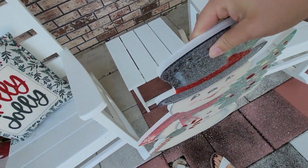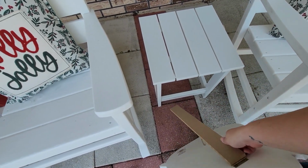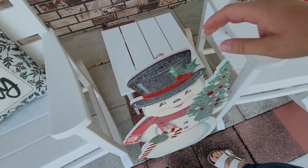So if you are in the area, or if you're new to the area, or if you're vacationing in the area, definitely check out some of these Christmas displays because Florida really knows how to put on a good show.